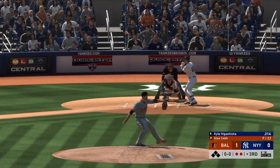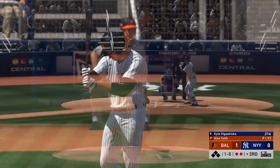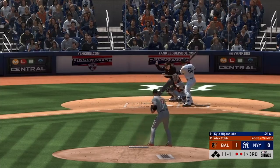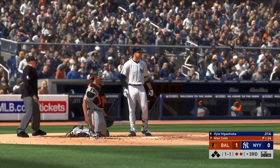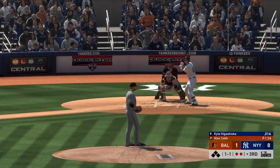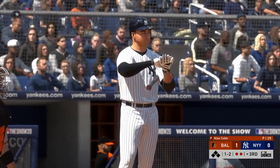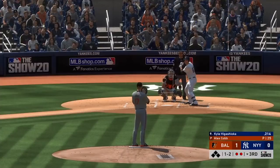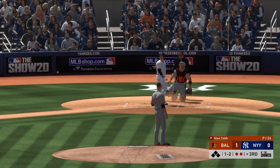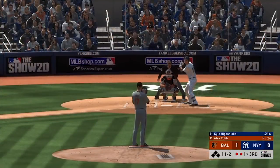Cobb gets the sign. Here it comes. Ball one, no strike. Boy, this guy's got it going on right now. He's executing everything. He should feel pretty good. He's retired 7 in a row. The 1-1 home. Fouled off. The 1-2. Bases are empty here with two men out.